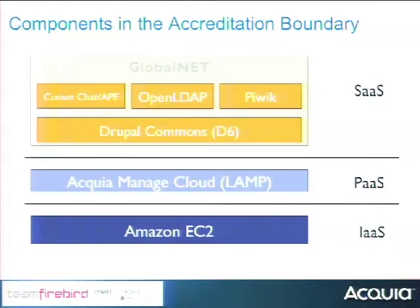There were a number of components that we had to work with other than Drupal and the traditional LAMP stack. We were dealing with Piwik for doing some analytics, so we had to make sure that that was secured. Initially for our chat capabilities we had to deal with Jabber and the ejabberd server, but we are moving over to CometChat and the Ajax Push Engine for our chat capabilities, coming out at the end of this month. For user management, we're using OpenLDAP to help us with some compliance standards. The whole system was based off of the Drupal Commons platform, which is a Drupal 6 release distribution. And we were riding on top of the managed cloud, which was providing our LAMP stack, and on top of the Amazon EC2 cloud.